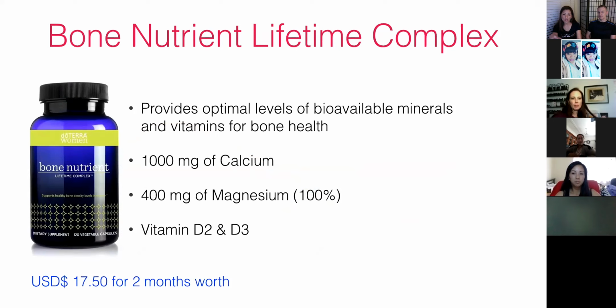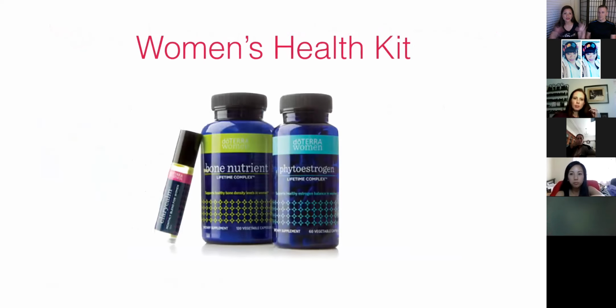So if you're already taking the phytoestrogen, do take the bone nutrient too. With the magnesium, it helps you relax more too. But when your progesterone levels are high and you're taking the bone nutrient, you're going to feed your bones, and that's going to be a huge benefit for you. Okay, and that together is your women's kit. Those 3 products. Like Stacey said, hey, we're just doing bits and pieces, we should do the whole thing. Yep, and that's exactly right.